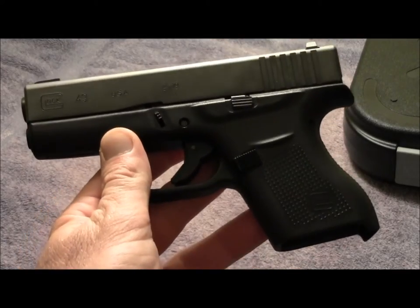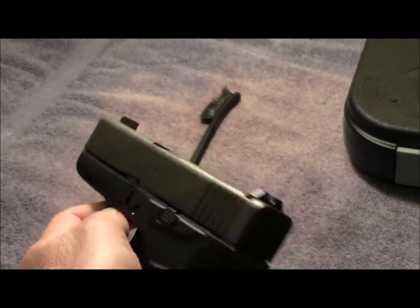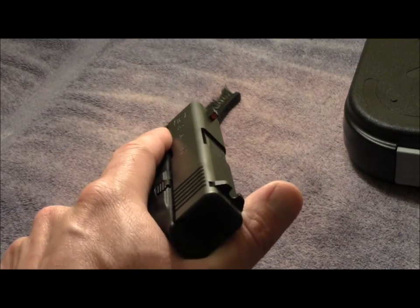And I can without a doubt say, even after shooting this gun just a little bit, I definitely shoot the 43 better than I shoot the M&P Shield 40.